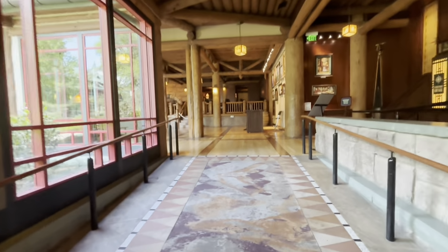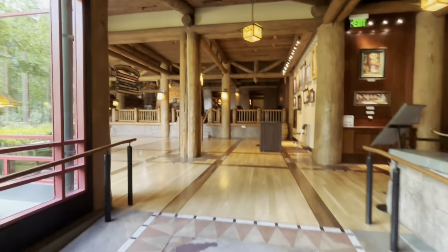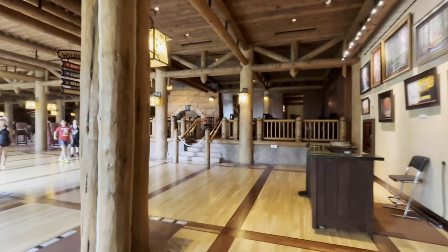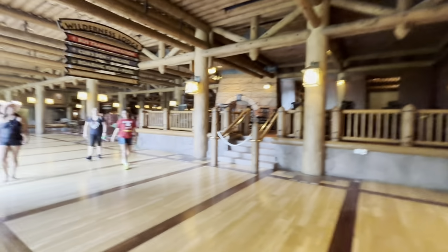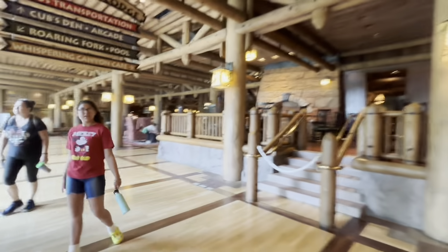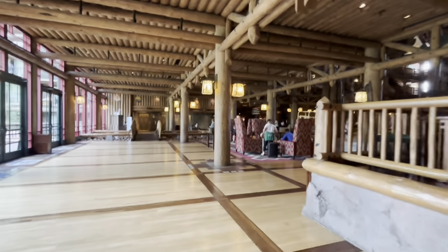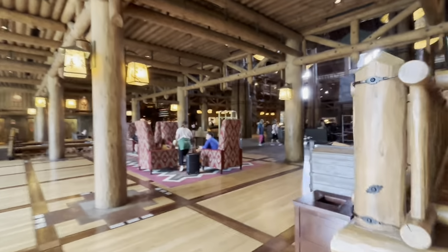But for Christmas, come here. I am telling you, come here. The Christmas tree is amazing. Everybody wants to go to the Grand Floridian. I want to go to the, come here. That's all I have to say. So, back in the lobby. So now we come back and loop back through.